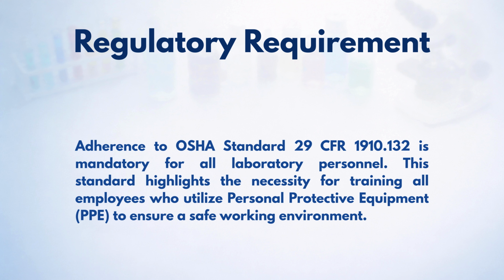Adherence to OSHA Standard 29 CFR 1910.132 is mandatory for all laboratory personnel. This regulation requires employers to evaluate workplace hazards and determine the need for personal protective equipment. When PPE is required, employees must be trained on its proper selection, use, limitations, and maintenance prior to use. This training ensures that PPE is used correctly and consistently, and that employees understand their responsibilities in preventing exposure and injury. Compliance with this standard is essential to maintaining a safe laboratory environment and meeting regulatory requirements.